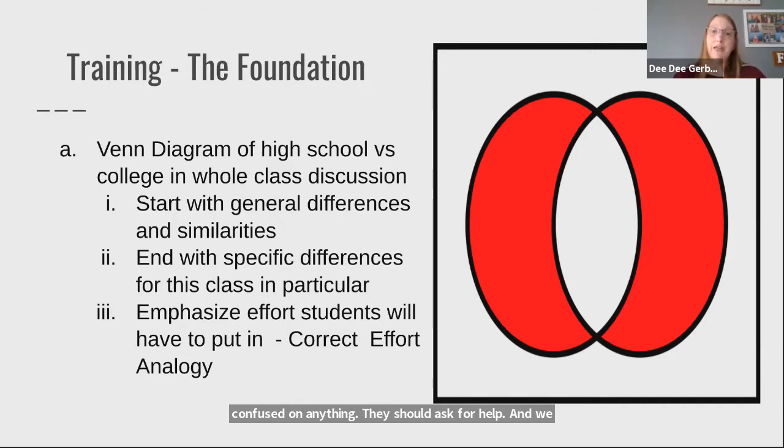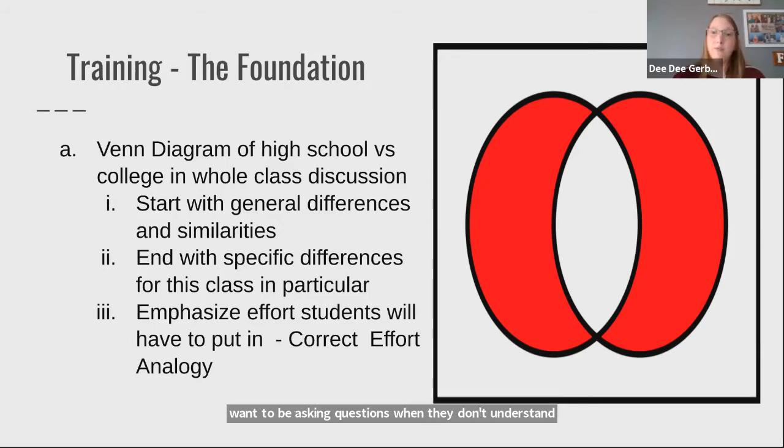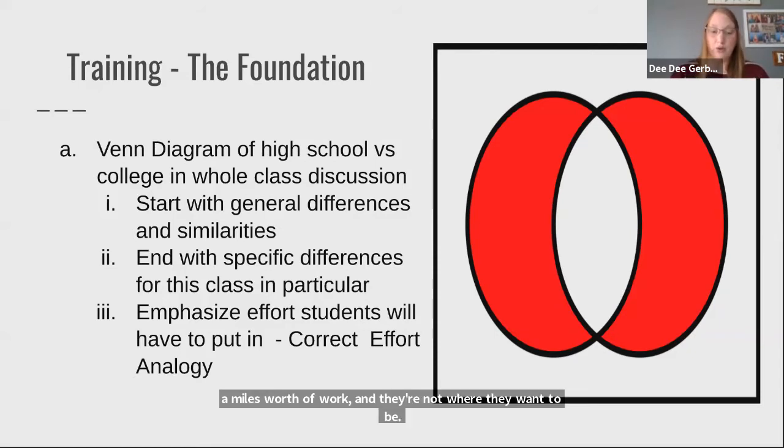And we go over, in the beginning, the different places that you can go for help. You can ask other students who are in the class. You can go to our Canvas page, their LMS system, because it always has things. They can go to me directly in office hours. They can come and talk to me in class. They can shoot me an email if they're not sure on something. They always want to be asking questions when they don't understand something, because we want them to be putting in the right effort and not be frustrated after they've put in a mile's worth of work and they're not where they want to be. So we really emphasize putting in the right effort.